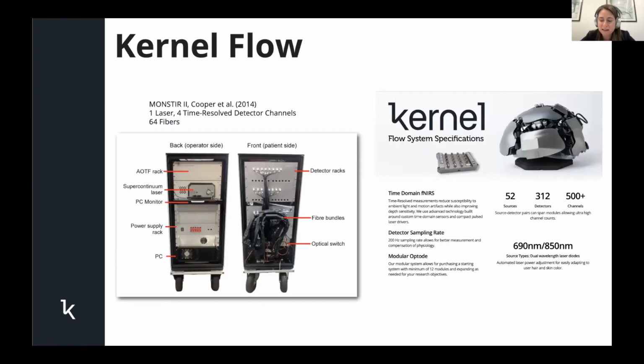As I mentioned, the technology itself is not new. It's been around for a while, but it has been very large. This is an example of a state-of-the-art academic system, actually made by a friend of mine. It's really cool, and it's an example of one kind of implementation of this type of device. What you see down here is a computer, so this is 2 gigantic racks of equipment, and all of this equipment is for a system that has 1 laser and 4 detectors. It's got all these fibers that are taking the light to the head and getting the light from the head back to the detectors. It's a very large, slightly clunky system, even though it's quite useful.